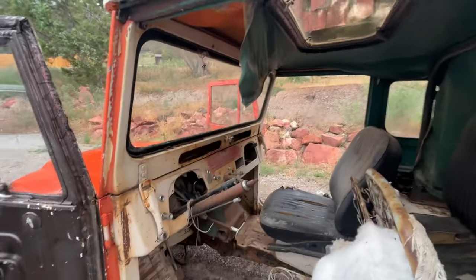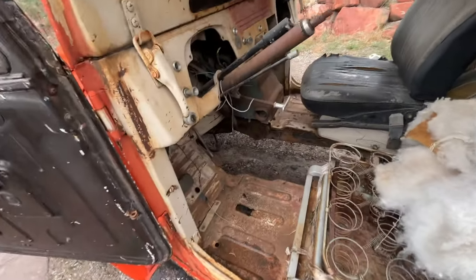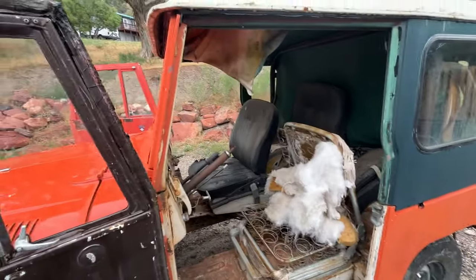Yes, it's crazy on the inside, but I'm okay with it for now. No engine, no transmission. It does have two drive shafts in the back. These seats are gonna go. I'm gonna do something more modern.